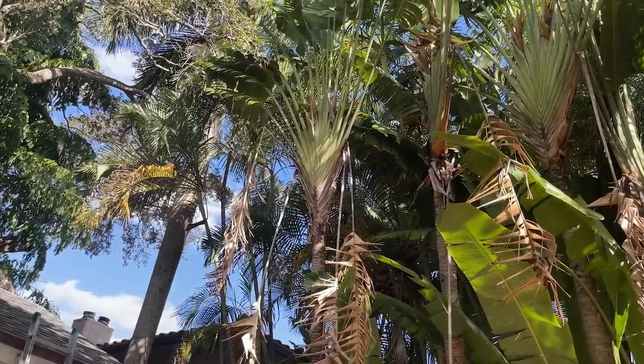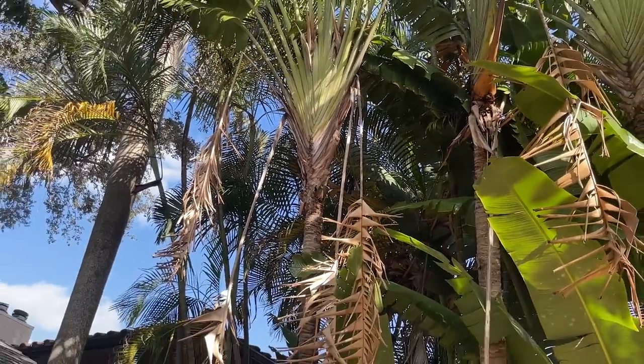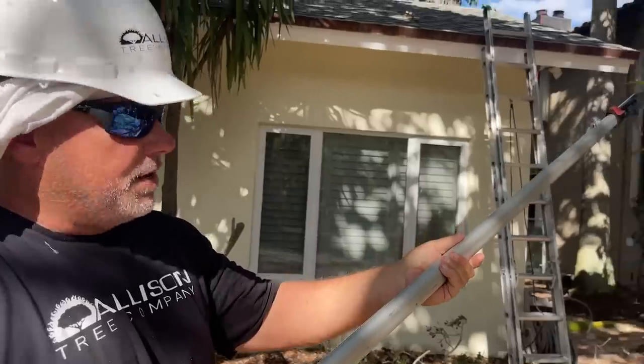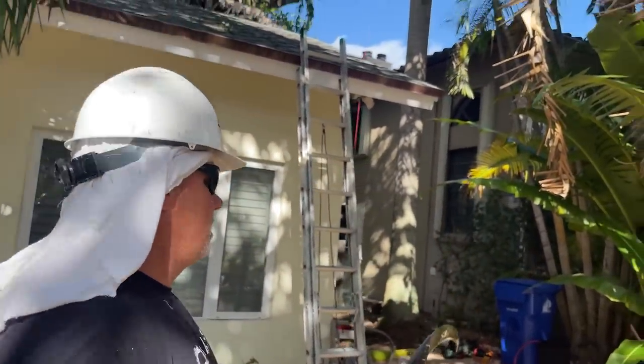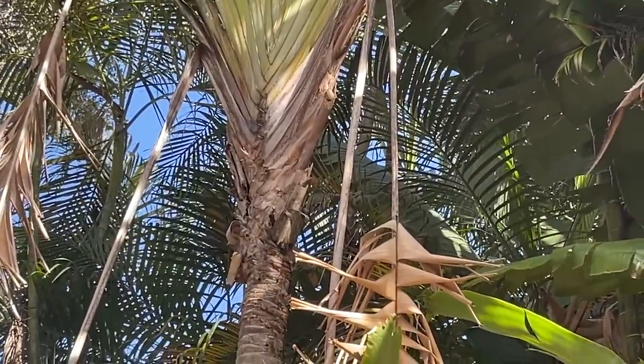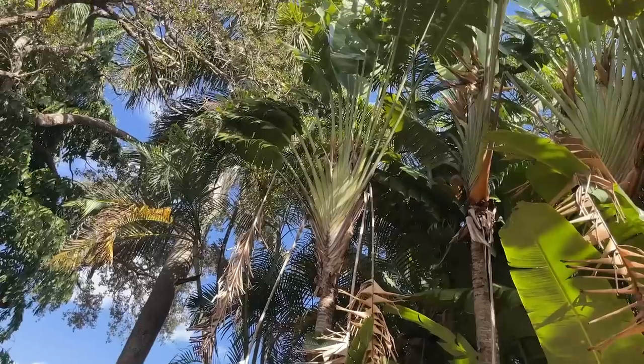Traveler palms, huh? You said they're full of water? That's it. You'll see when we slice it how much water comes out. But I'll do one side and then okay. Heath is saying that they call them traveler's palms because if you're traveling and you need a drink of water, you can get it from these, I guess. A big old fan on those.